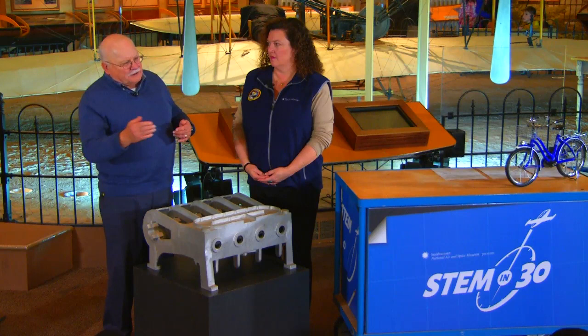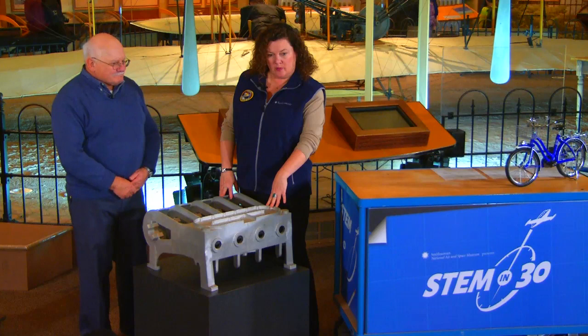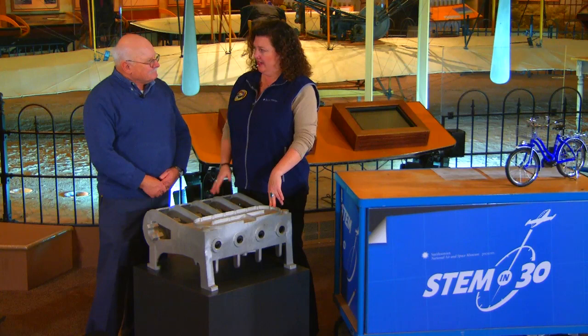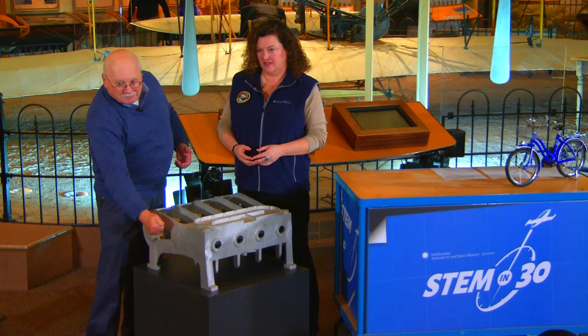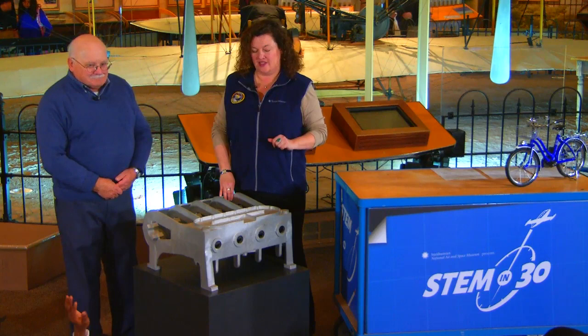1899, 1905. Okay, so we have this thing sitting on our block, and we're gonna guess what it is, but I want you to give us one little hint before we start the clock. Well, when you look at the airplane, it's made out of what? Some wood, some fabric, and some metal. This is one of the metal parts of the airplane. Okay, so let's try and guess what it is.